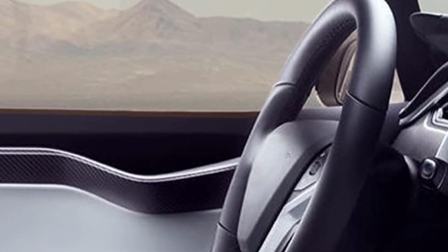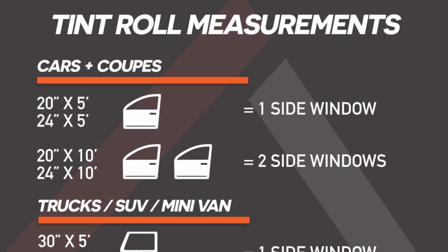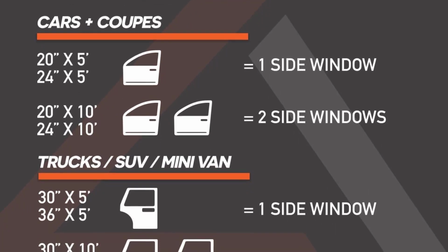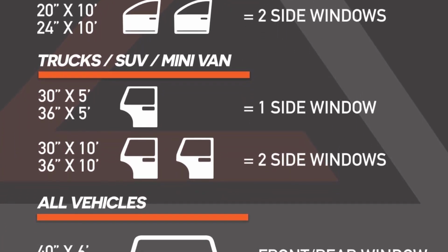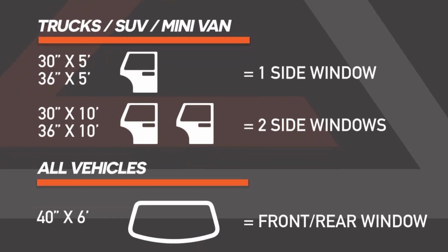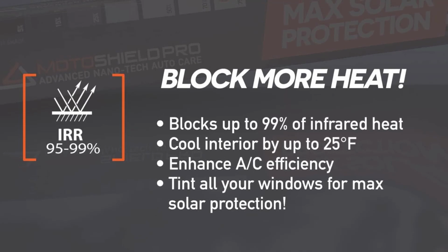It's one of the highest quality tints out there, but it's also far more expensive than most window tints you need to cut yourself. Still, it should last the lifetime of your vehicle if you install it correctly, so it's really a one-time expense. You also get tons of size options to pick from. In fact, while we usually like to list all the size options you have to pick from, the sheer number of options with MotoShield makes that extremely impractical.